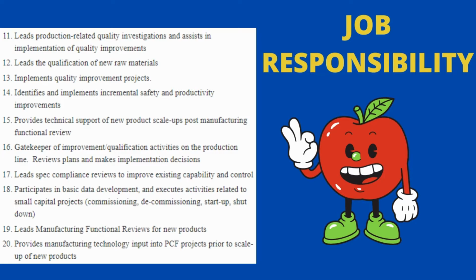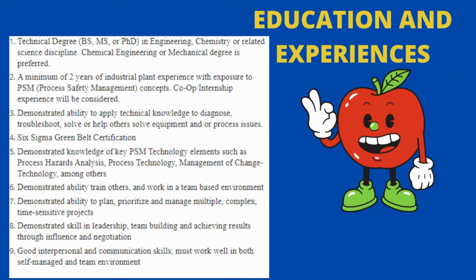If we talk about the qualification and experience, you need to have a technical degree, BS, MS, or PhD, in engineering, chemistry or a related science discipline. A chemical engineering or mechanical degree is preferred. You need to have a minimum of 2 years of industrial plant experience with exposure to PSM.